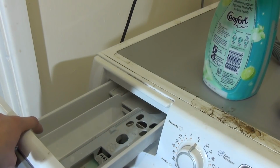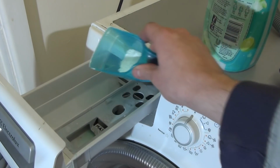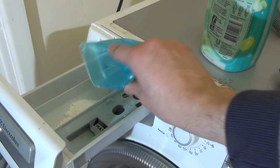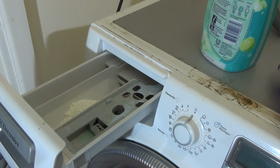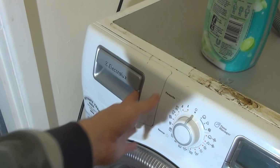So we've got our pre-wash, main wash, and our fabric softener. So I'm going to put our main wash detergent in, and some comfort in there.